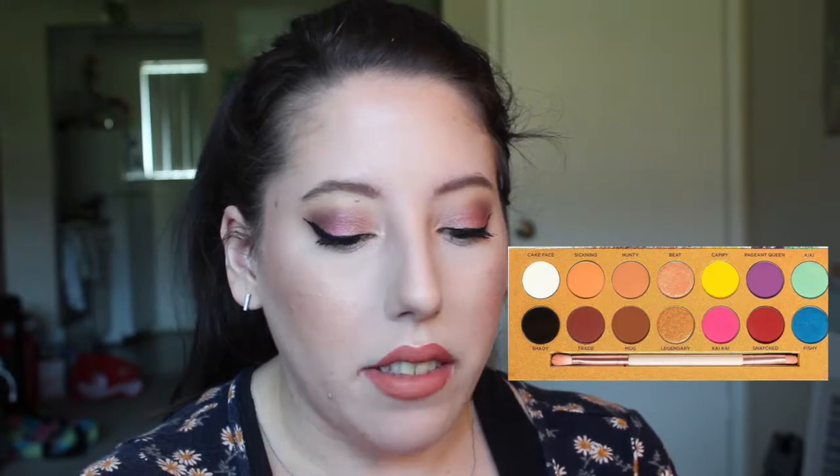Life's a Drag palette. I am into this palette, kind of. I mentioned in my haul video that the Latte palette was the first product I bought from an influencer's own product line, and I like it. I'm not going to say much about it, but I do really enjoy it. And Life's a Drag is so pretty. The packaging alone is beautiful.